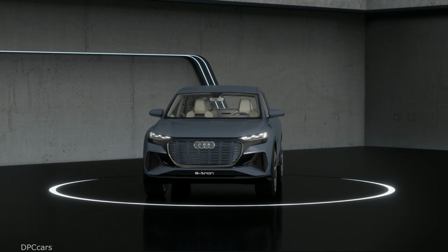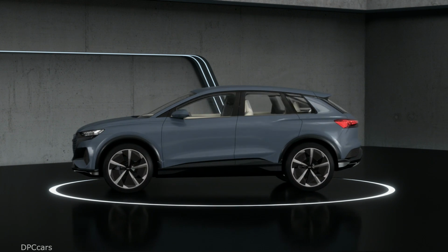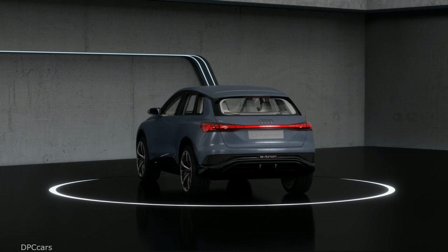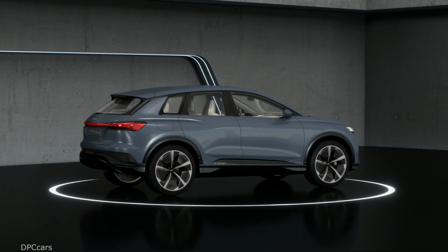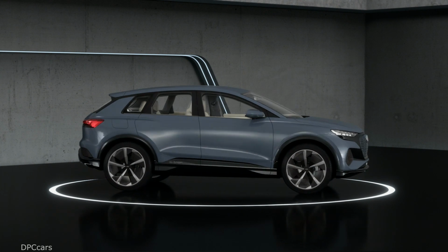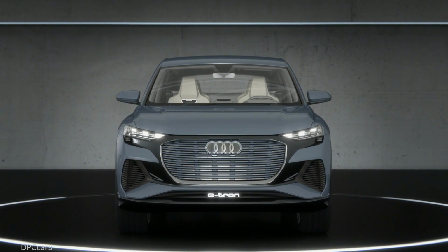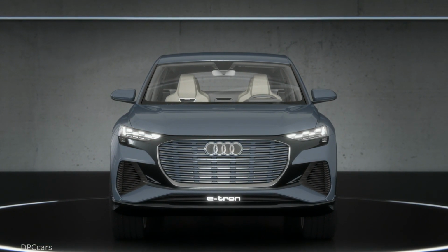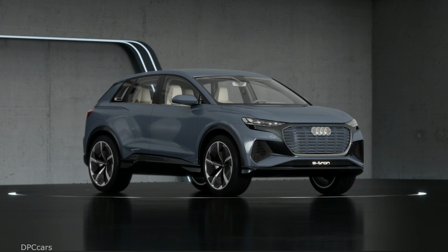Q4 e-tron concept will be the first affordable battery electric SUV in the A segment. And these proportions are simply stunning. Thanks to these engineers who developed this package, there is a huge battery pack located in the floor. That's why the wheelbase is really extended. This creates really short overhangs. And design-wise, this is as well the next evolution in our design language.